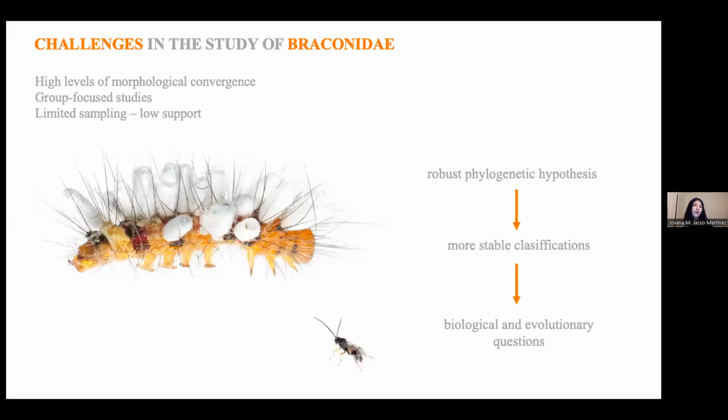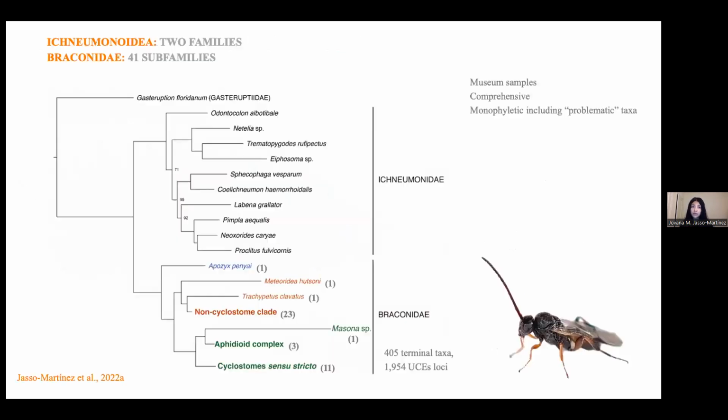But even though Braconidae is a widely known group given its ecological and economic importance, the superspecific classification of this family has constantly changed, in part due to the high levels of morphological convergence found among its members, and also because of the lack of comprehensive taxonomic and molecular sampling in previous studies having as a main goal to reconstruct higher-level phylogenies of Braconidae, leading to weakly supported phylogenetic hypotheses. Given this, the establishment of a more stable classification for Braconidae is a priority that can be reached by the use of integrative tools that allow making better informed taxonomic decisions and also answering different evolutionary questions related to their extraordinary biological and morphological diversity.